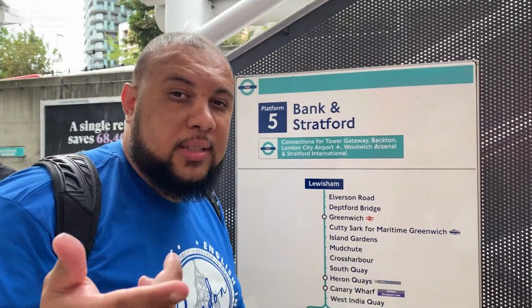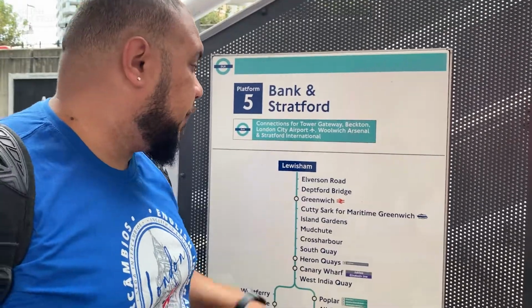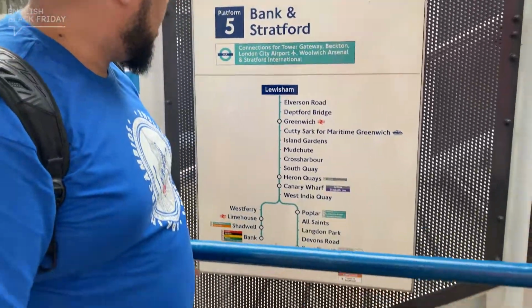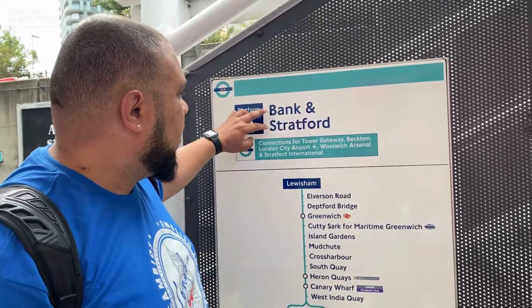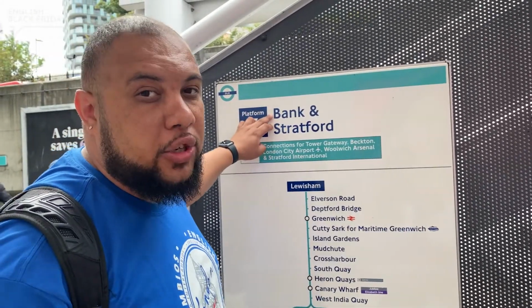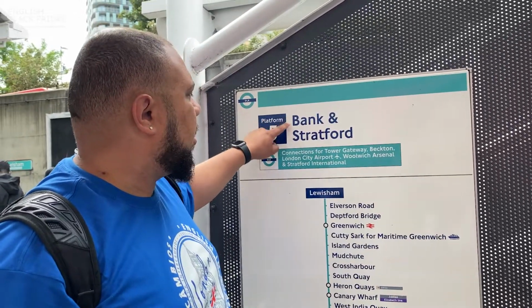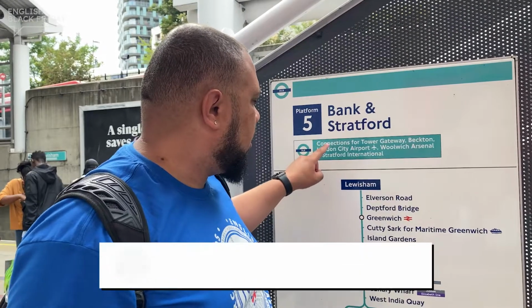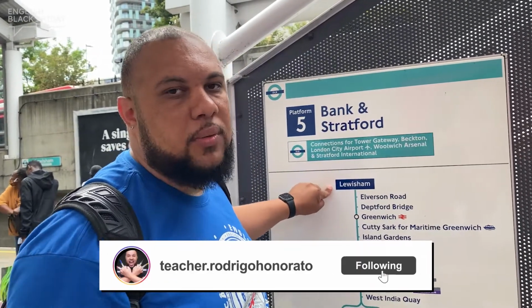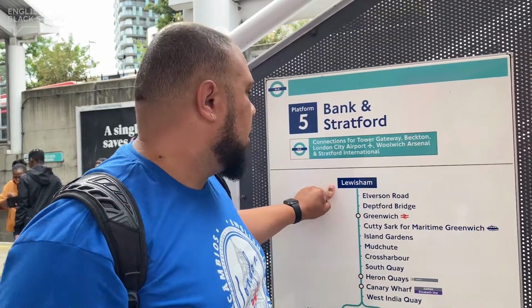All right, so one thing that's interesting about this station is that in every station you find this sign with the platform number. This is the train you're going to get. Like here is the DLR going to Bank and Stratford. So here are all the connections. And here, this is the station where we are. So this is Lewisham Station. So this is Lewisham area.